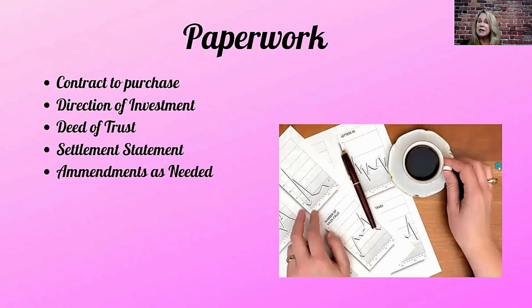Now, the paperwork is pretty much the same as if you were purchasing a property to flip or buy and hold. There's a contract. There's also what's called the direction of investment, which is from the custodial company, so you have to direct them about how you're investing your money in your IRA account. And there's a deed of trust. When I purchase a property, I don't own the property. It is owned by my IRA. And there's a big difference in that.